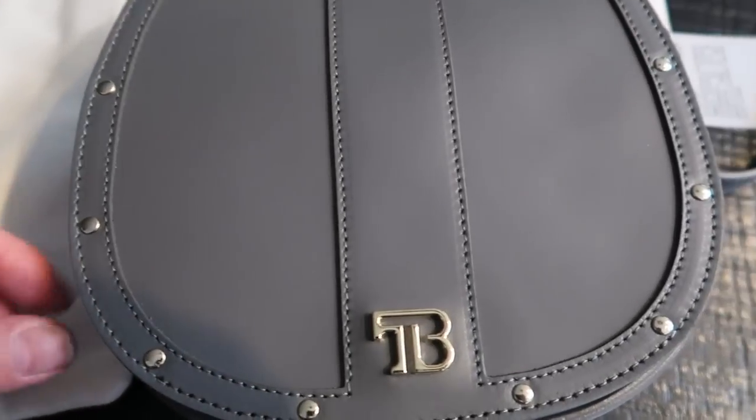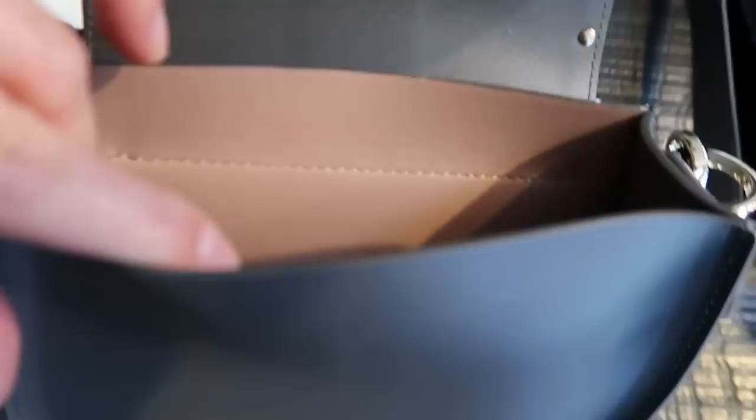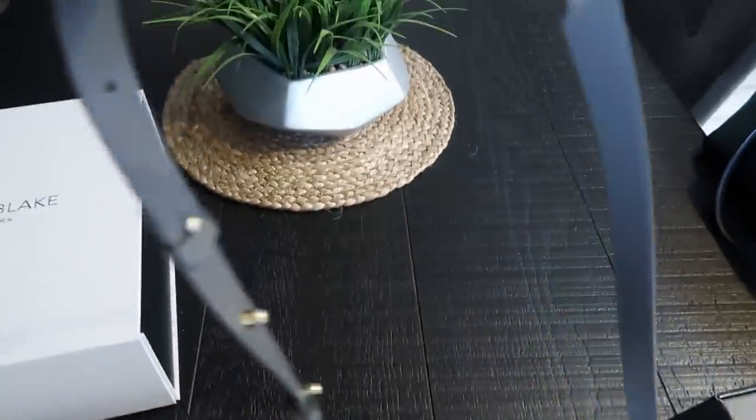I literally love it. And it comes with a storage bag as well. So again, if you didn't want to store it in the box, you can store it in the bag. But I mean, this is probably the nicest box I've ever seen. It kind of folds up, closes with a magnet. You guys, it's awesome.